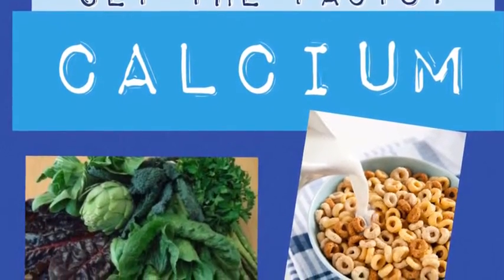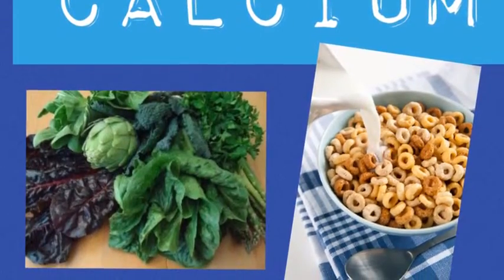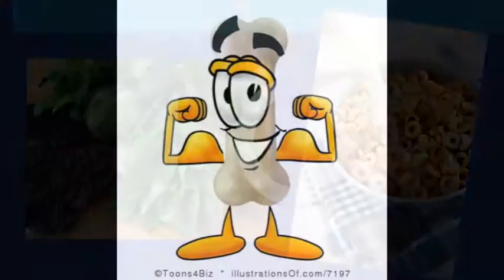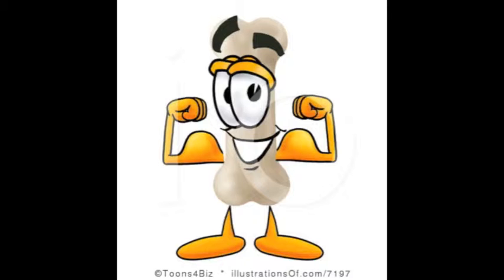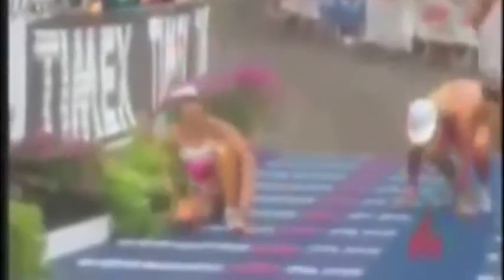Calcium can be found in leafy greens or in healthy cereals like Cheerios. If you are not getting enough calcium in your diet, your body will steal calcium from your bones. This is what causes weak bones. If you do not have enough potassium and calcium in your body as well, your nerve cells will become extra sensitive, causing cramping and pain. Without enough sodium in your body, it has to try extra hard to send a signal. This overworking of your body causes cramping.